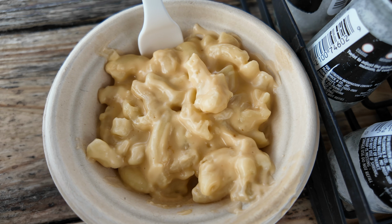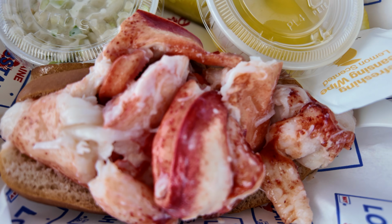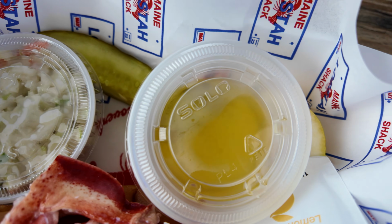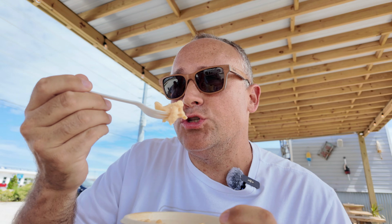Right here is our mac and cheese that we ordered from the Lobster Shack. Right here is our lobster roll that we got with a 1/4 pound of Maine lobster. And then we have some slaw, a little bit of melted butter. All right, so first of all, that is some cheesy mac and cheese. Look how thick that is. Mmm. Oh my goodness. That is fantastic. That would be awesome with some lobster.